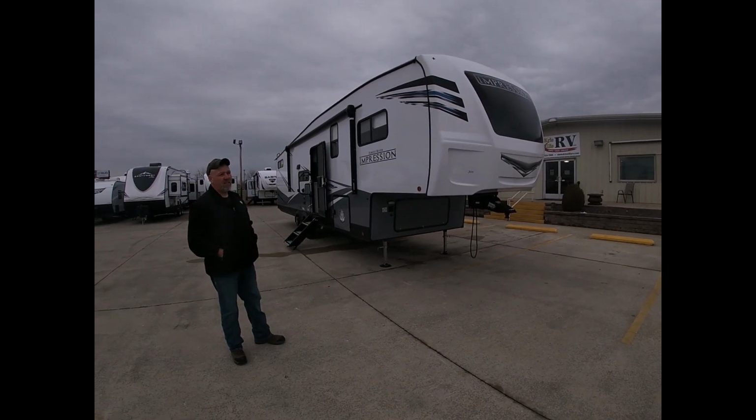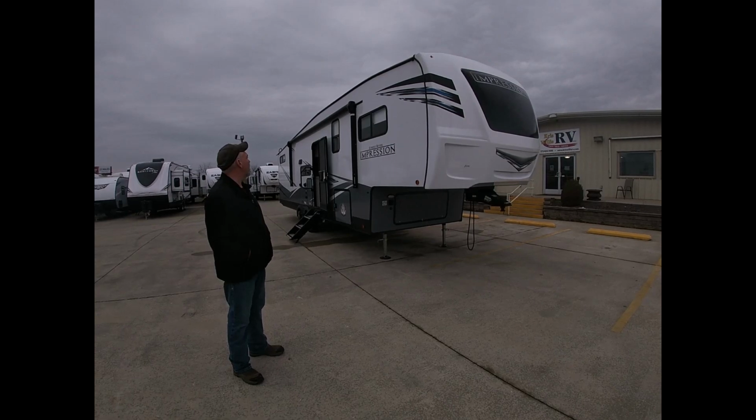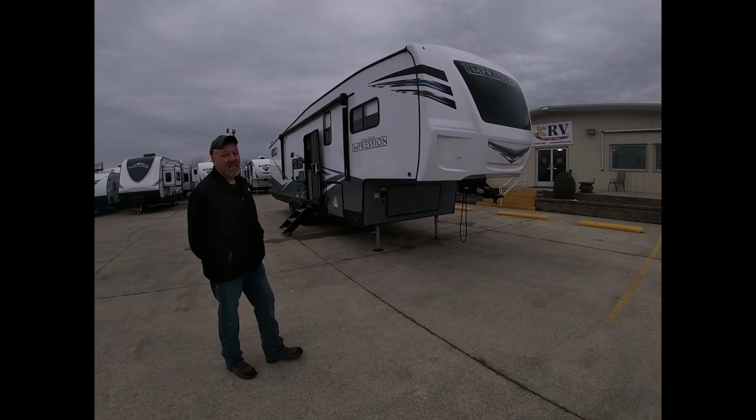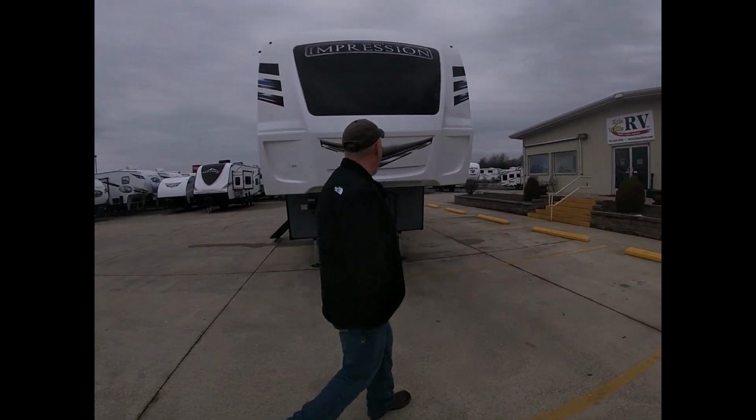Good afternoon, everybody. This is Robbie here at Kris Willis RV, and I'm going to show you one of our new trailers. It's a Forest River Impression 290 BB. It's a 2022 year model, so it's a holdover ready to go.